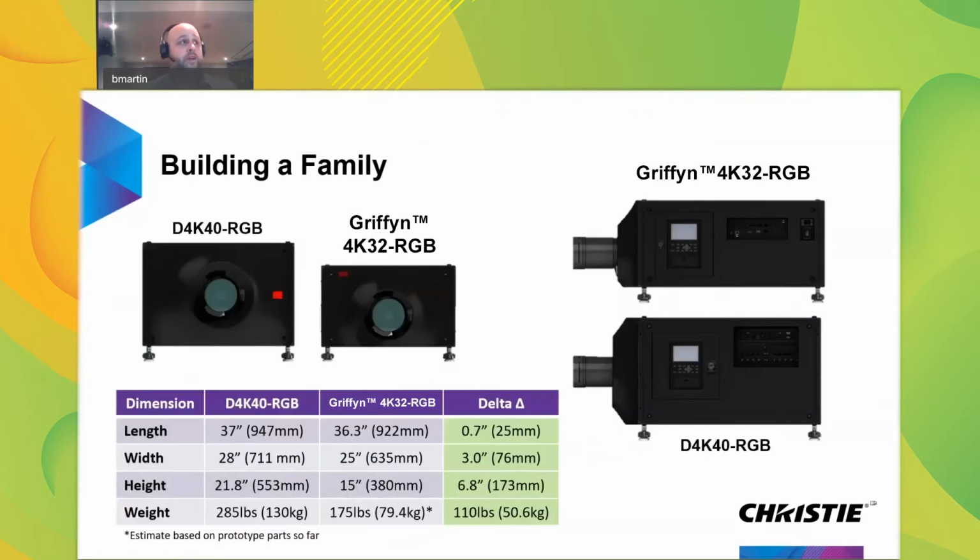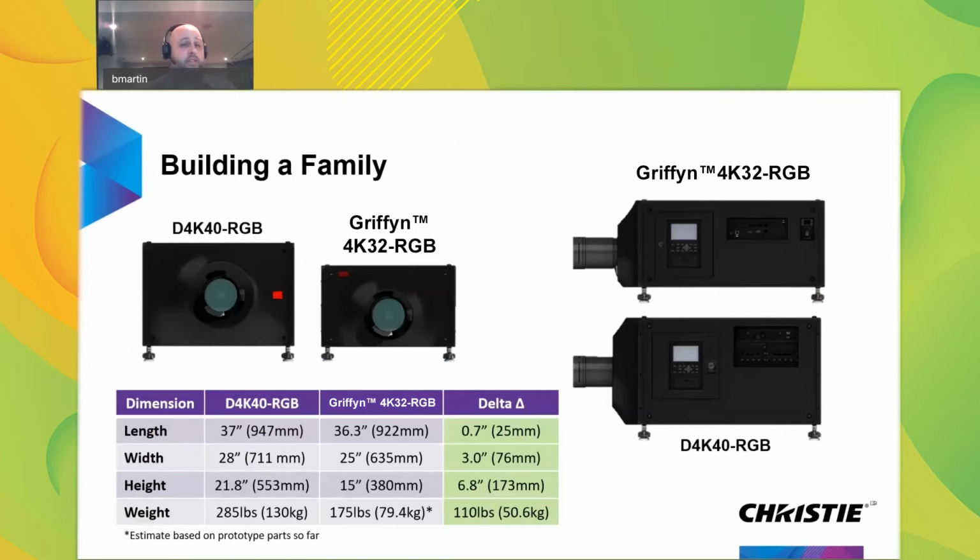And we're really building a family here. So I've done a comparison. Those of you who are familiar with the D4K40 RGB, you can see the size and the weight difference on the Griffin. Significantly lighter, and this is due to improvements in laser cooling as well as advancements in other technology. And so we're able to get the form factor down significantly and a big weight reduction.